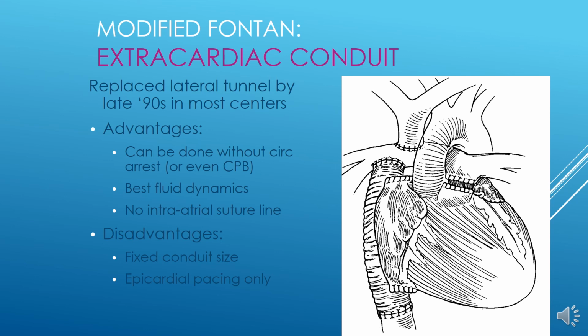The extracardiac Fontan uses a tube graft sewn directly from the IVC to the inferior surface of the RPA, and this provides a simpler operation with reduced post-operative arrhythmias. However, shortcomings include thrombogenicity and the lack of growth potential.